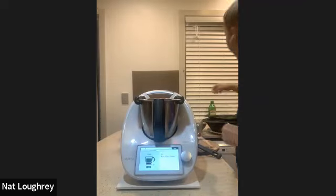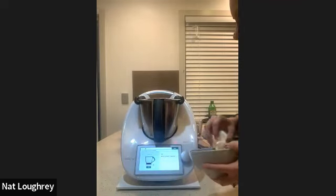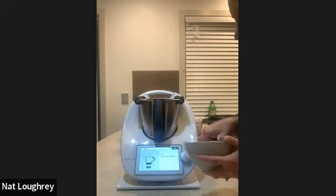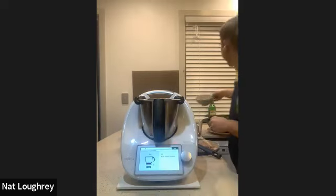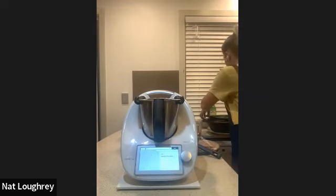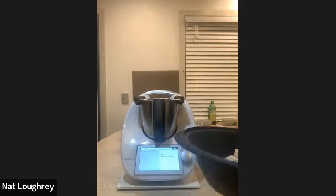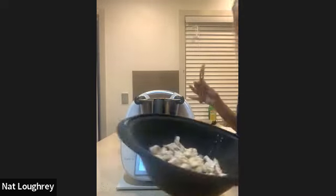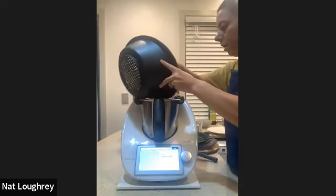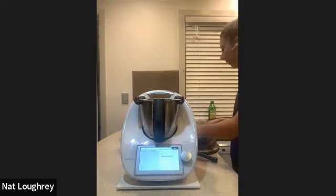Add 60 grams of cream cheese. So I've just got my cream cheese like that. I'm going to tare my scales back to 0 and add in 60 grams of cream cheese. It's a little bit over, but that's okay. Press next. Add the cooked chicken. I'll just get my tongs. I'm going to pop my cooked chicken in here. Tip that all in. Press next, my cooked spinach.